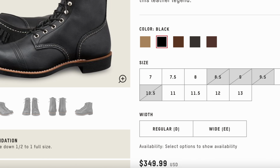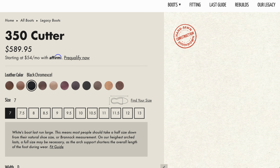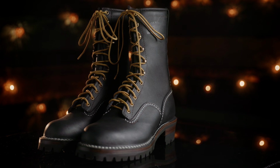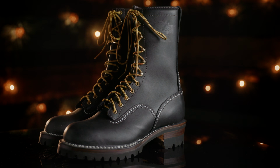Now, let's also compare it to a similar boot from White's, the 350 Cutter, which goes for $589. Now, for my money, the Jobmaster is a no-brainer. Now, keep in mind, the price can climb substantially when you start really throwing the customization options at them, but you'll likely still be well underneath the White's price.